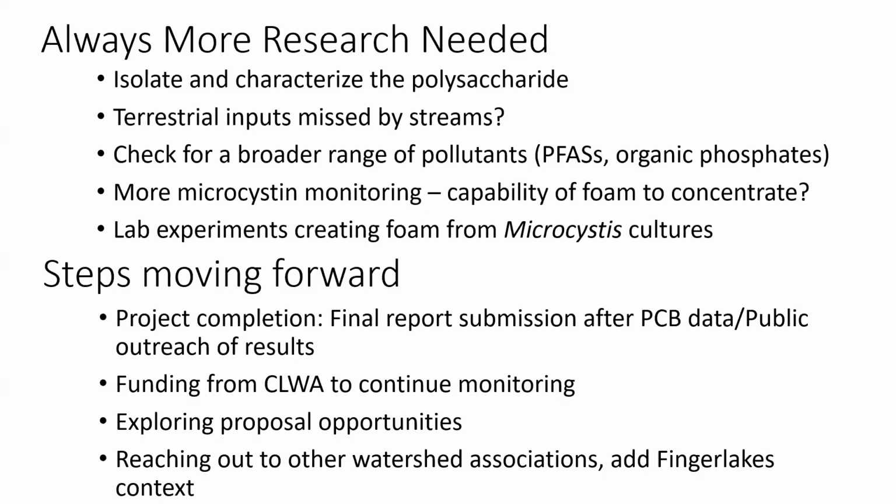We would also like to start reaching out to other watershed associations, and maybe that's something that you all can help us out with in a way, because as we start to expand beyond Canandaigua Lake, we can start putting it into context and getting more pieces of this puzzle solved. So I'm going to leave it on this slide for questions, and I can move around as needed. So, thank you.